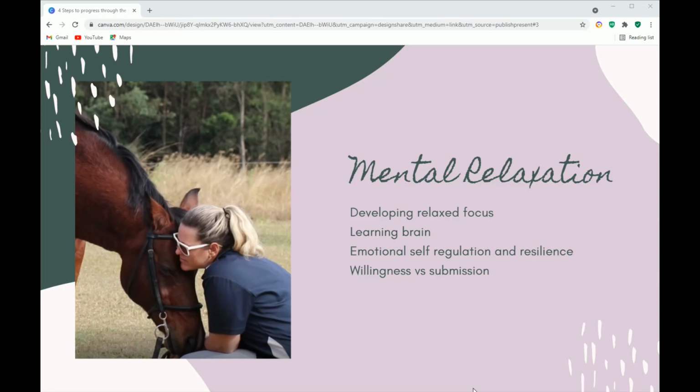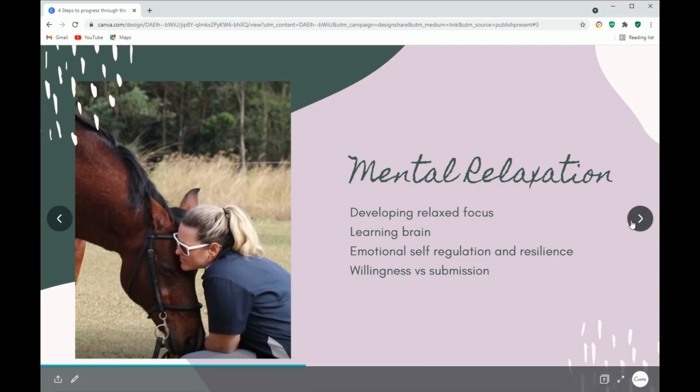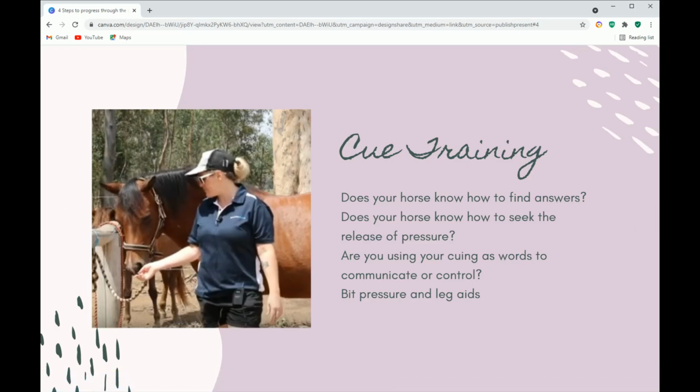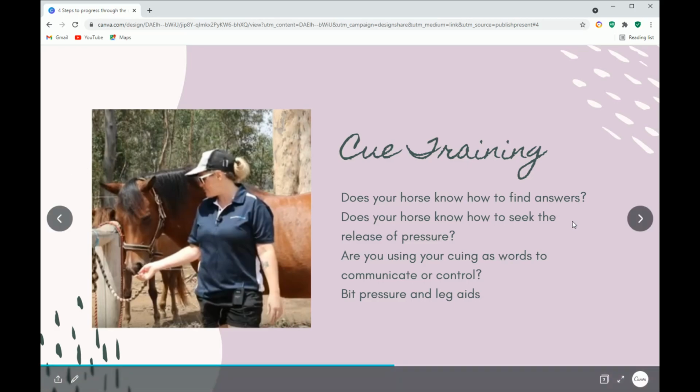Whereas if we start with our next step, which is cue training, then we are giving our horses a set of skills to find answers so that we can start a language with our horses, which makes training aids and cues super easy. So when you're doing your cue training, it is super simple. The hard part is the previous step with the mental relaxation and the emotional coaching. The cue training is easy.